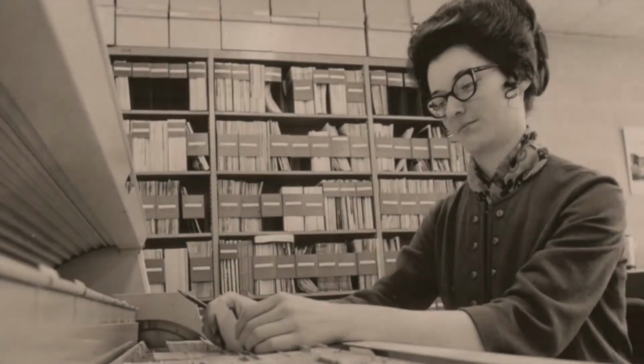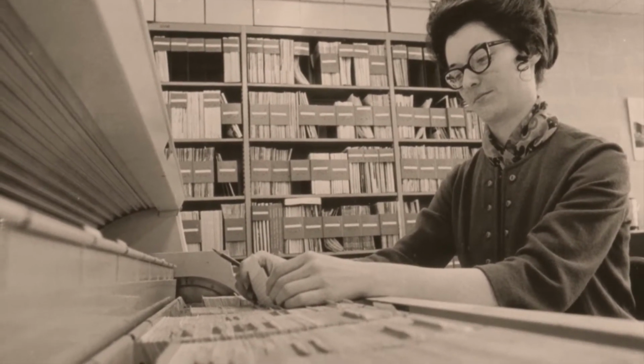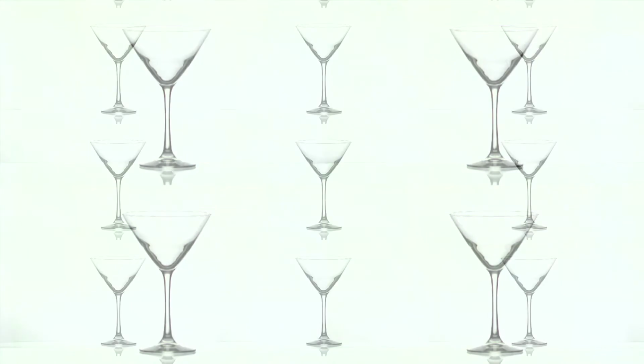When beginning our research, it became immediately apparent that this subject would require more than one episode to sort out. As an example, when looking into the martini glass, we found over 100 different styles currently available. And that's before we even began to look into vintage glasses.